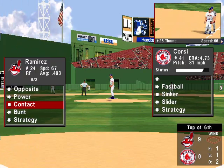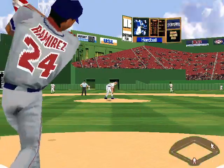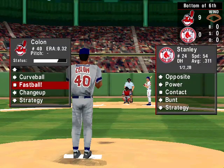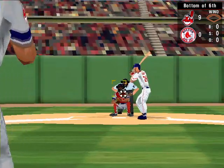Sinker. Low. That's a ball. The 1-1 pitch. Fly to left field. That retires the side. One runner left on base. Going into the bottom of the sixth inning, Cleveland leads by 9.